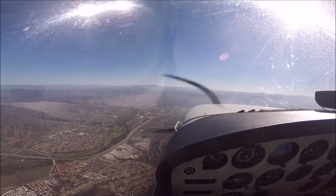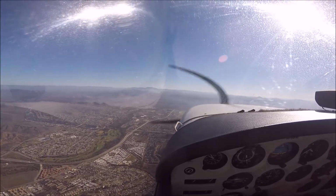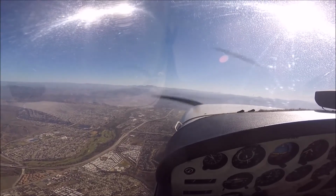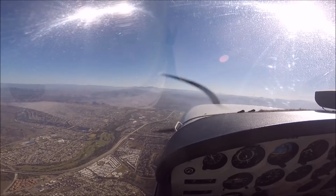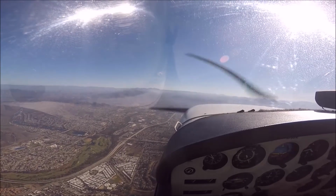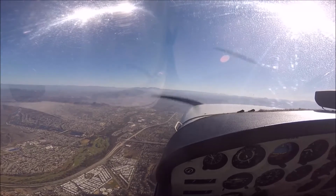What's your altitude last call? Just over 3,600 feet. We'll be passing below you. We're over crest, heading westbound. We'll be at 3,000. Okay, I'll look out for you. San Diego East.